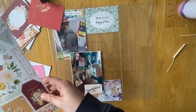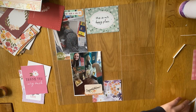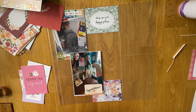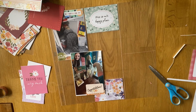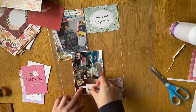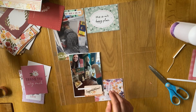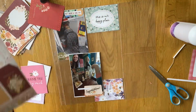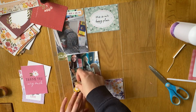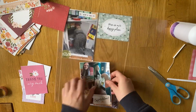So for the picture of us going out for drinks, I just use the big sticker that says congratulations, because he got a job that he's probably been wanting since he first started the company. So we're all really happy for him, even though he's lovely and we're sad that he's going to go, but he's living his dream, so that's always nice. Again, I just use a little round sticker, and a little white piece of paper where I can write to say it was his leaving do. So that's what's going in there.